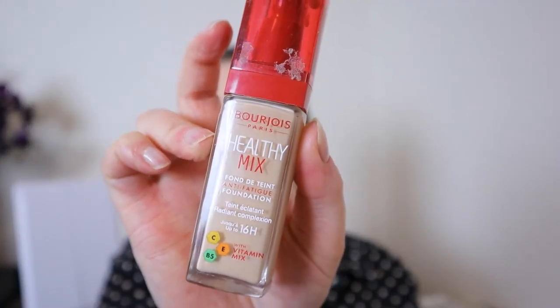So next we've got foundations. So I originally had 2 in my project. I had the Hourglass Vanish Seamless Stick Foundation, or some variation of those words, and the Bourjois Healthy Mix Foundation. This is like right down here now. If I leave it standing upright, it sort of settles a bit and I can see that it's right down there. So that is really nearly finished now. So again, I'm not rotating this out just yet. I'm going to keep it in. I'm going to finish it up hopefully this month.